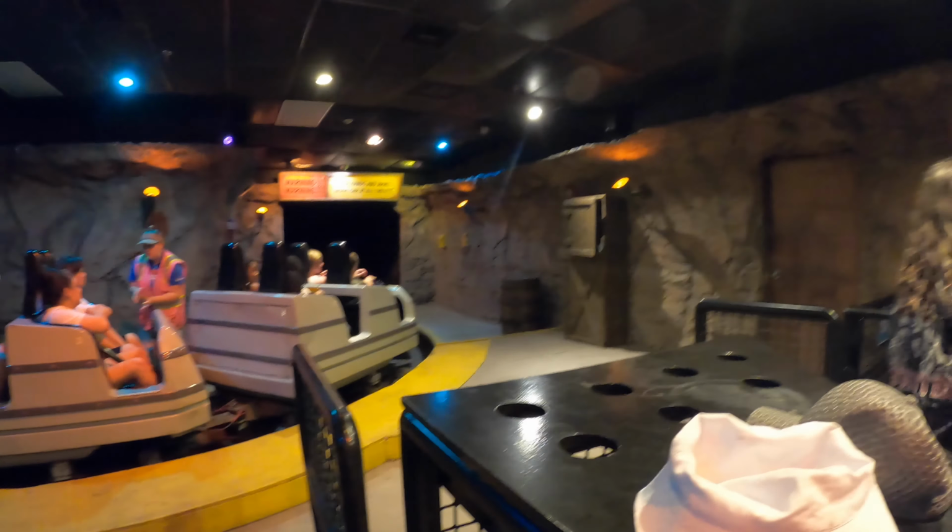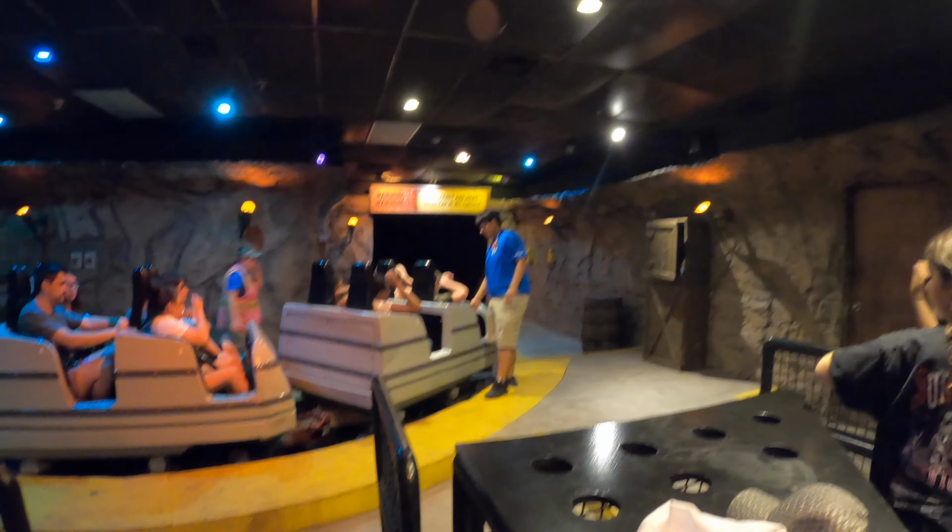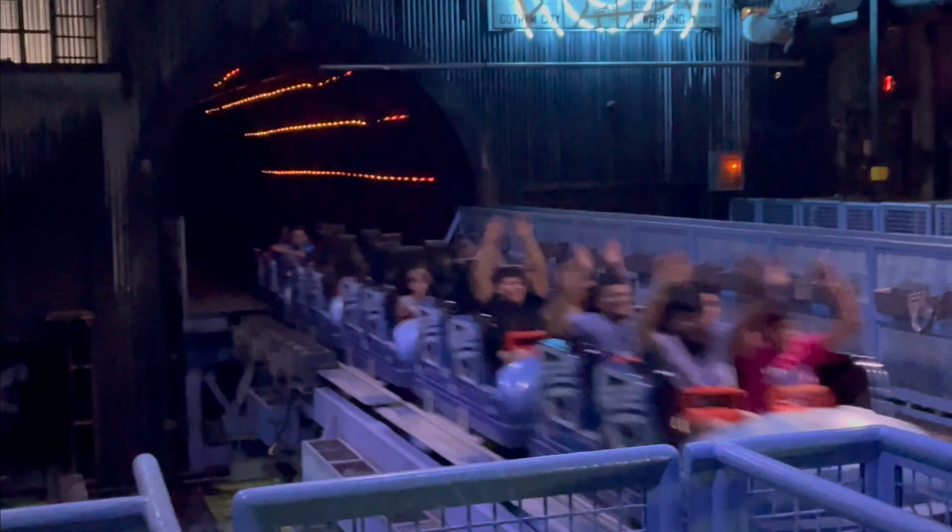Double loops, pushing 6 Gs. We also have Runaway Mountain. Highly recommend this one. It's an indoor coaster. It's rather short, definitely a must-do.